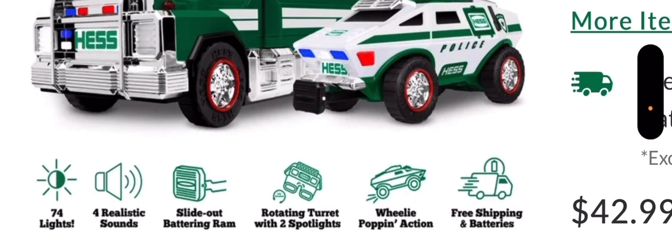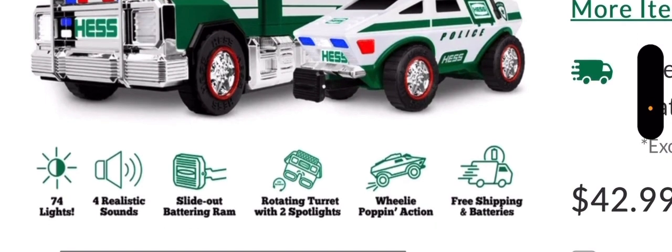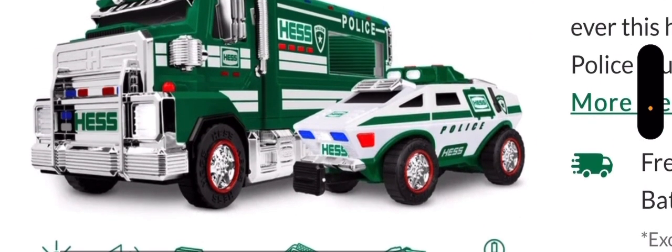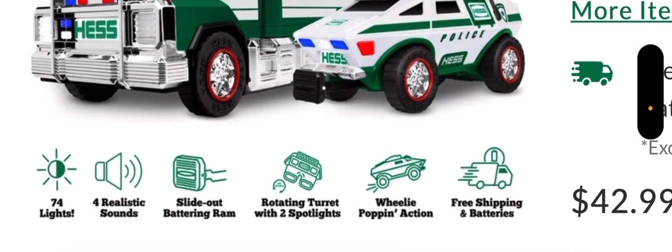Slide out battering ram. Ooh, I think that's for the cruiser truck. Rotating turret with 2 spotlights. Wheelie popping action and free shipping and batteries. Energized batteries included. And I'm pretty sure the spotlight is on the cruiser truck too.